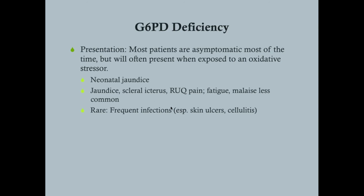Okay, so what's rare is these frequent infections. Remember, I don't know if I alluded to it earlier, but there's varying degrees of G6PD deficiency. So you may have 90% deficiency or a 40% deficiency. Some of the lower levels of deficiency, where you have some enzyme, might just give you this jaundice and scleral icterus from time to time when you come into contact with oxidative stressors.